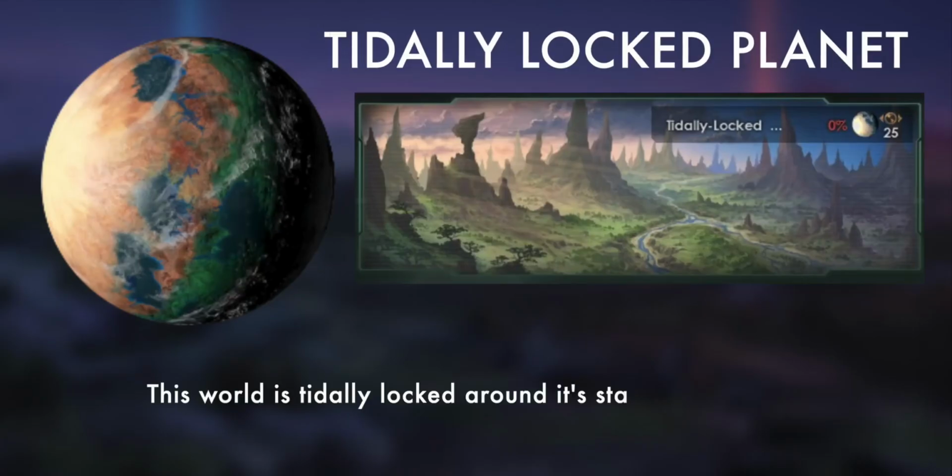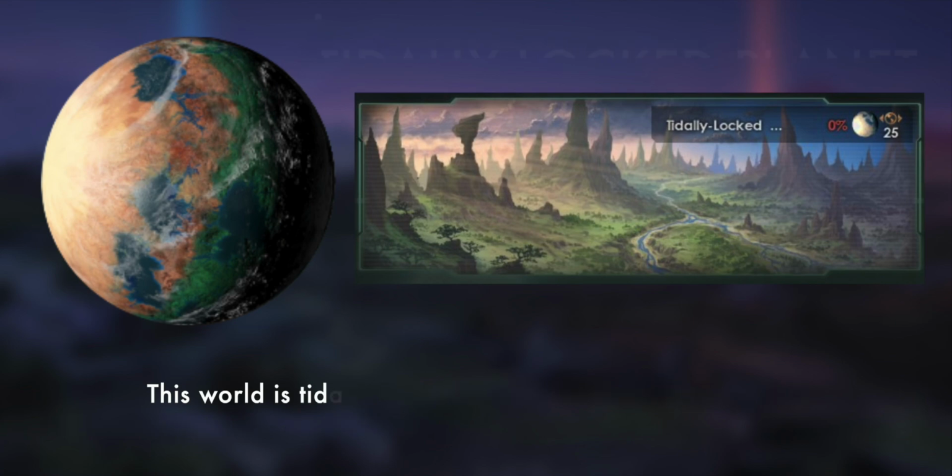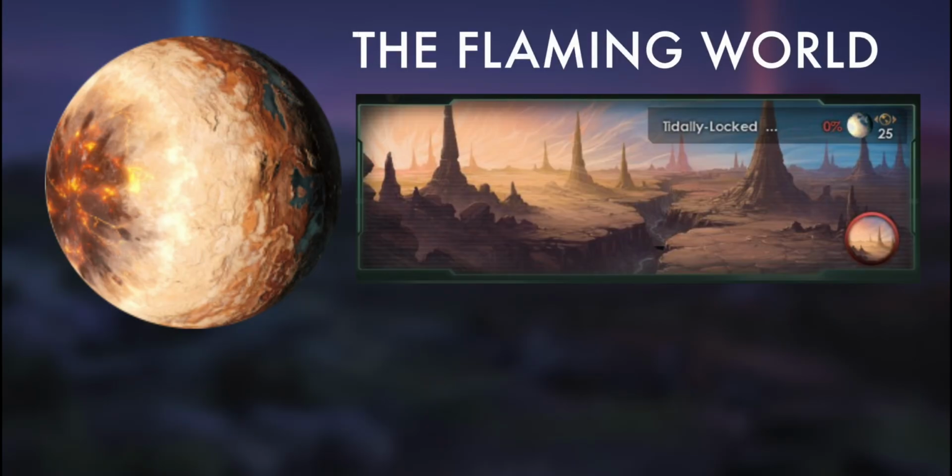2. Tidally locked planets. This world is tidally locked around its star, meaning that one side always has daylight while the other is locked in eternal darkness. If life exists here, it is likely limited to the twilight belt where the 2 sides meet. The second tidally locked planet we've got is called the Flaming World.